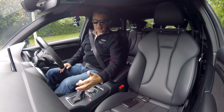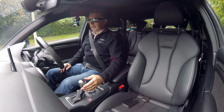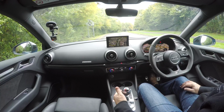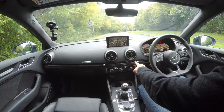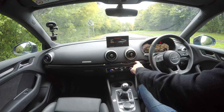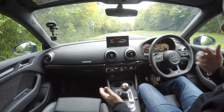You can just hear, you've got drive there, from park into drive. That's ordinary drive. If you click it back into sport, you'll hear the exhaust note change as well. But we'll put it in drive, and you've also got drive select, which if you click here, you can scroll between dynamic, comfort, auto, and individual. Comfort's fine for me.